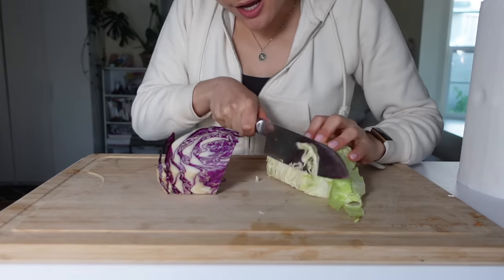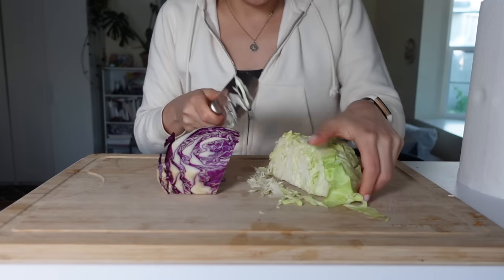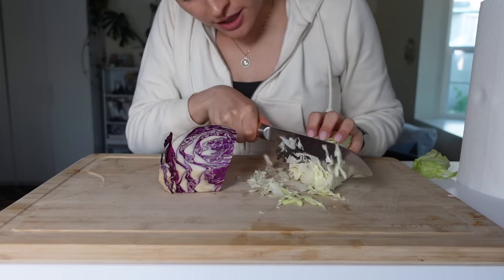Leftover cabbage that I'm just gonna shred up so we use it before it goes bad. And I love having my shredded cabbage ready to go for my salads. I like to try to shred it up really, really thin.